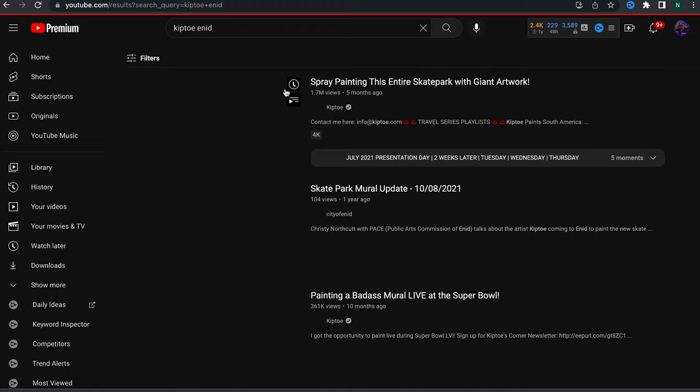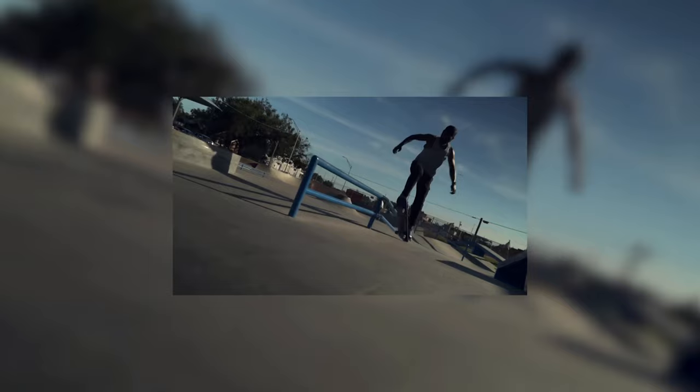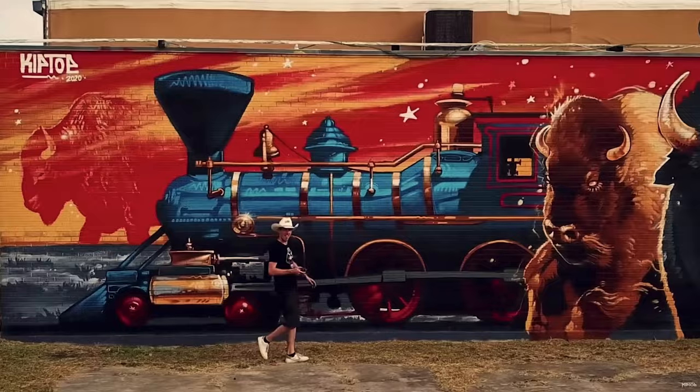A little city in Oklahoma named Enid was looking for a mural artist to transform this boring wall into a magical work of art for their newly developed skate park. They published an RFQ, which is a request for qualifications, describing their project and seeking qualified candidates. Well, I'm pretty qualified. I sent in my work and professional experience and said just how qualified I really am. Don't be afraid to sell yourself.